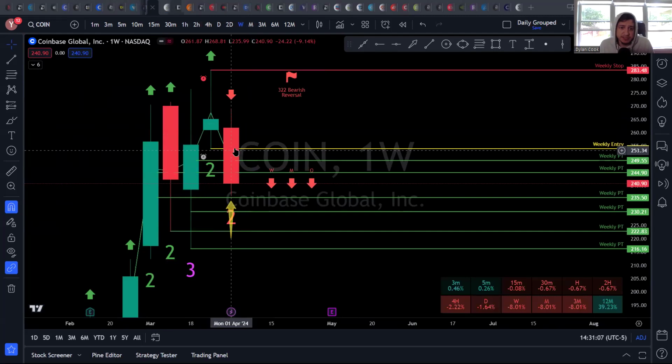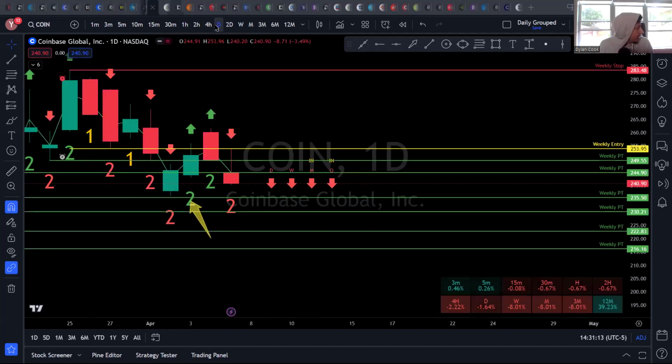All right, now Coin. Coin's interesting, right? Because as we can see, it did its thing, broke entry, hit PT1, hit PT2, got so close to PT3 on the weekly, right? If we look, it broke entry and hit PT1 day one. So you should be scaled out with runners in profit, with a stop loss in profit.